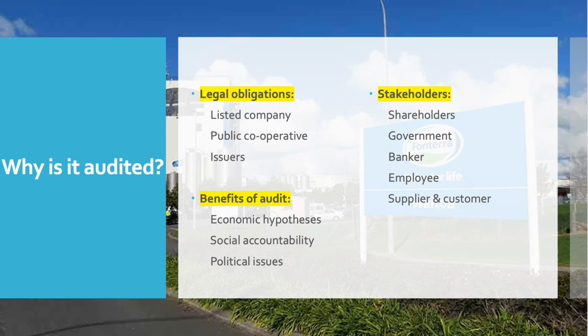The second reason is the benefit of audit. There are three parts of advantage of audit: economic hypotheses, social accountability, and political issues. For the economic part, audit could reduce agency theory problems, and also provide insurance and management control to the company. For the social part, audit benefits the stakeholders. For the political issues, audit could reduce cost of capital.